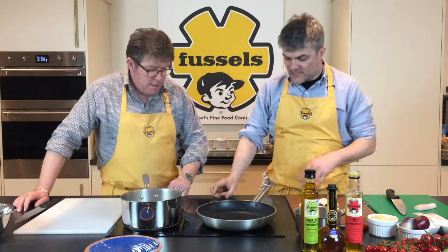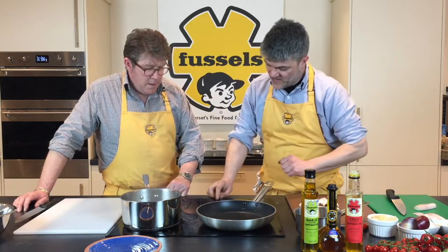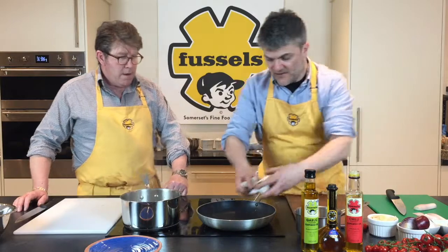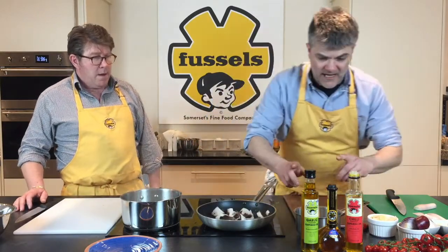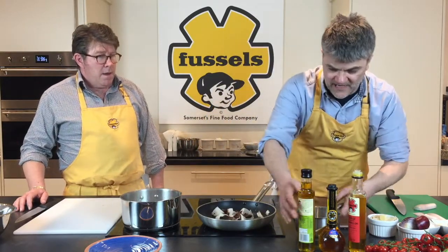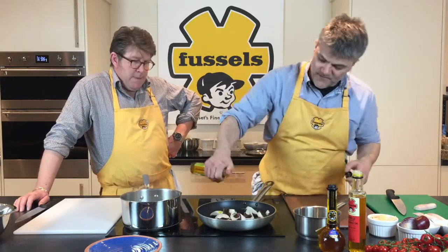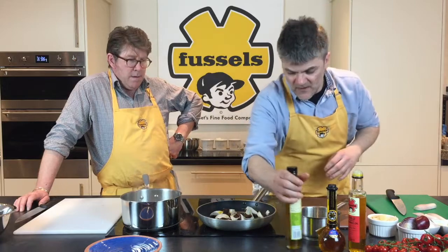Basically, we're going to start this pan off. It's getting warm now, which is great. We're in a hot pan, so we're going to set the mushrooms on now, and then we're going to cook them in a little bit of the garlic rapeseed oil, just a little bit. Garlic mushrooms, so it's a bit of a no-brainer. Let's get them going in there.